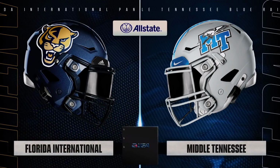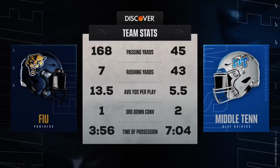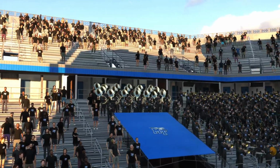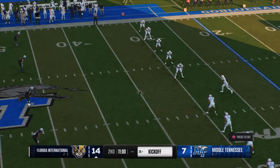That's the end of the quarter, and FIU is on top. Guys, let's have a look at the stats as we've played one period. And they've swapped into the field, and we'll get it going in the second.